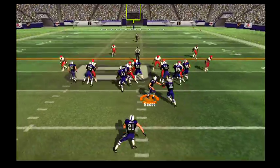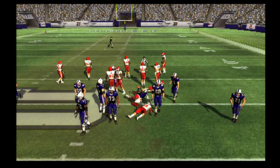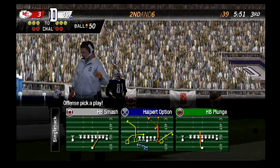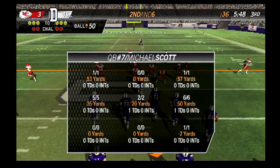The Chiefs line up in a 4-3. Looking to run it here. They'll spot this one at midfield. Westbrook rumbles forward for a gain of four. Ball on the 50-yard line.